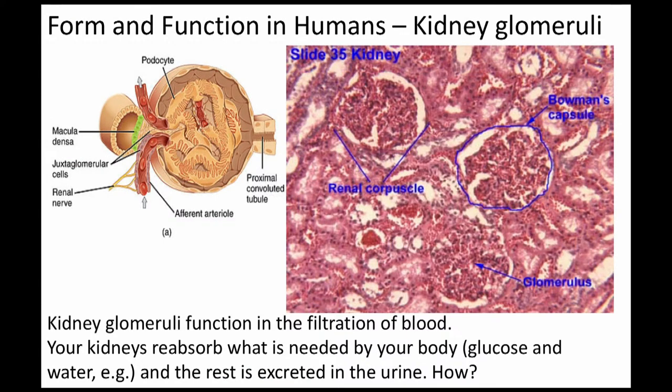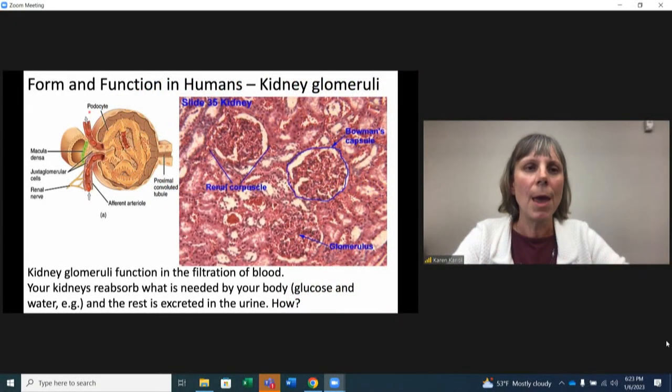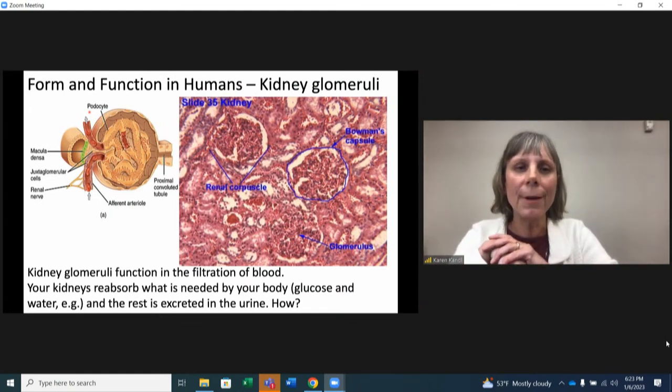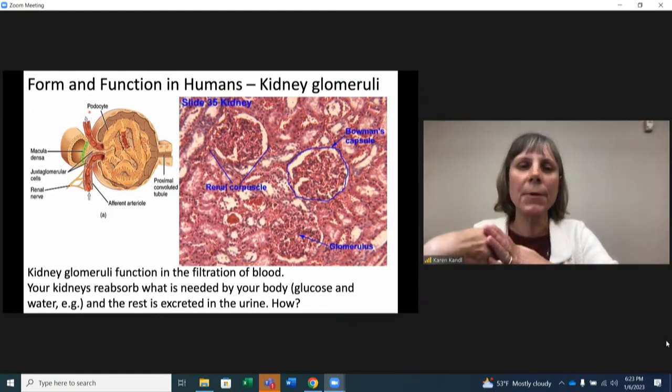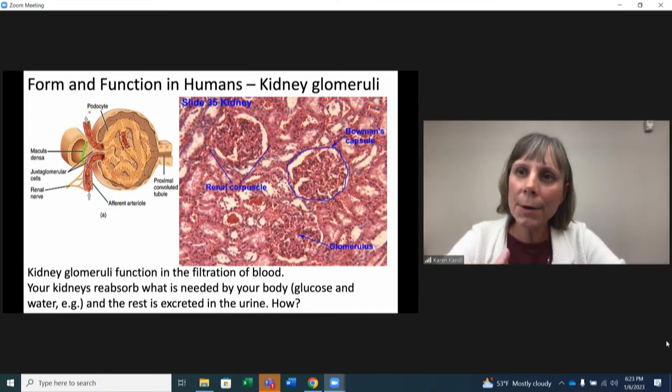So the kidney glomeruli function in the filtration of your blood. And your body's going to reabsorb a lot of that stuff, a lot of the glucose and water and some of the salts, but the rest is going to be excreted as urine. So how does that work?